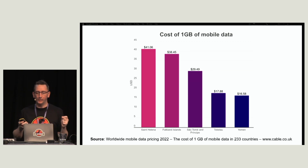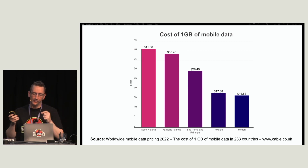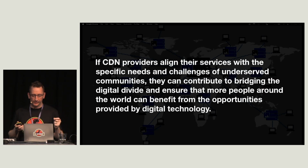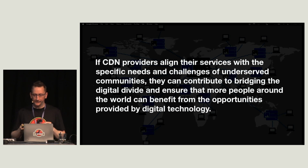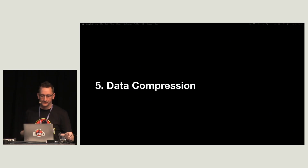Here we see that the Falkland Islands is the second most expensive country in the world for mobile data, with 30 gigabytes costing upwards of £30. No, 1 gigabyte costing upwards of £30. In summary, CDN providers play a huge part in bridging the digital divide, from improved access to the internet and reducing costs for users. They also enhance performance, provide resilience and scalability for critical online services.